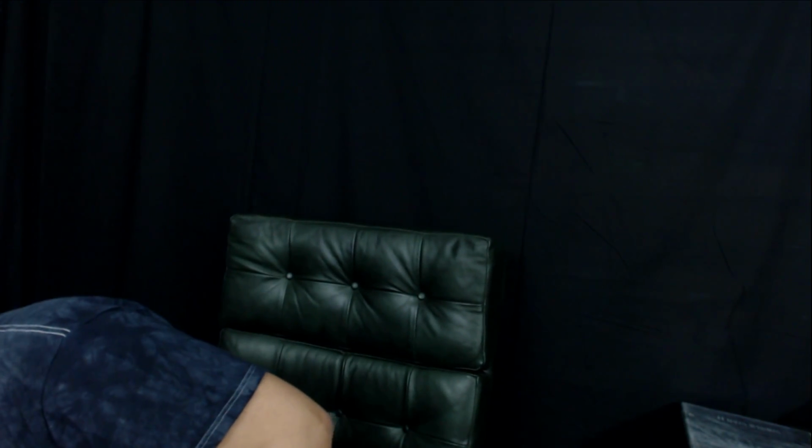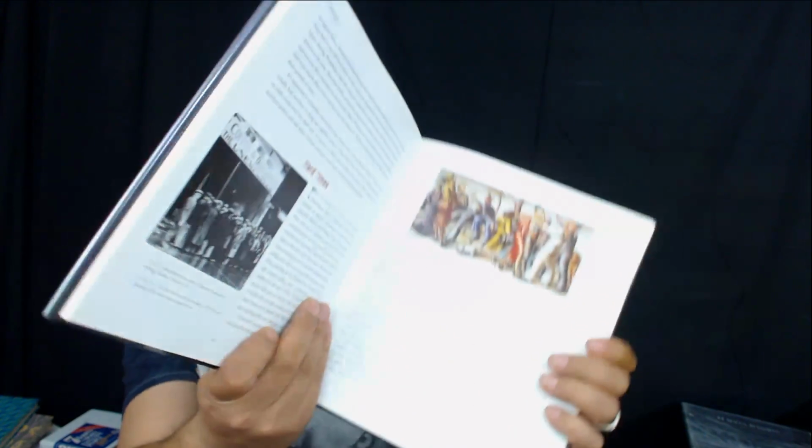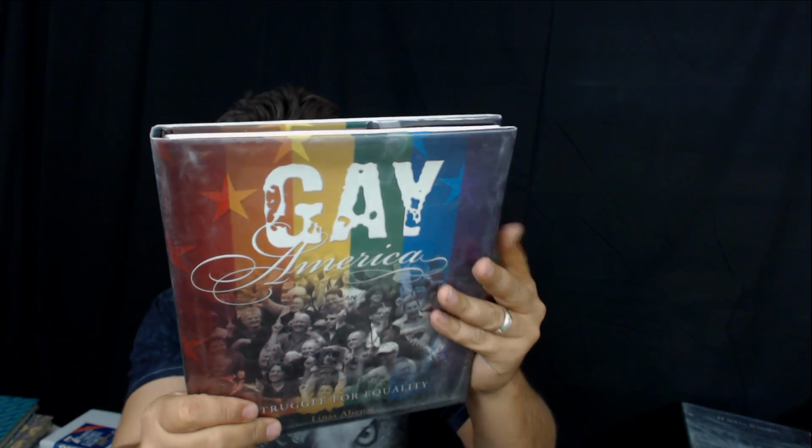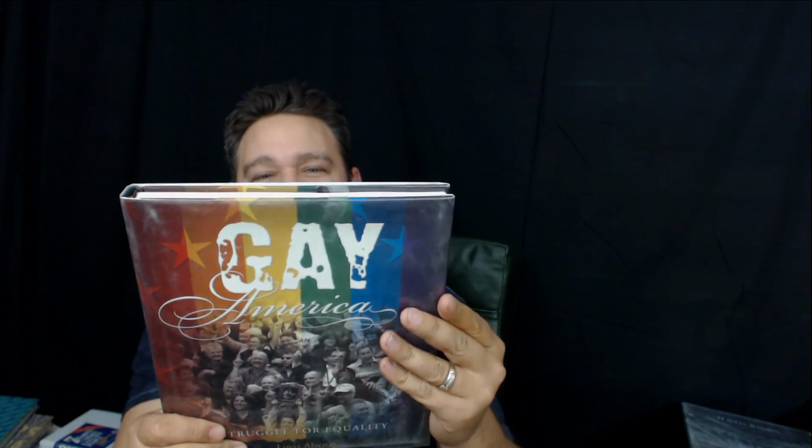Here's another one. It's like a $10 to $15 book. Gay America, Struggle for Equality. It has the hard times, basically a history of gay America. This type of stuff sells, so look at anything like homosexual or gay interest. A lot of times they're really good sellers.